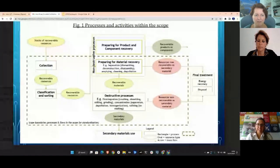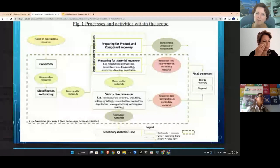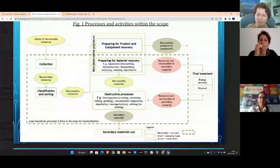Okay, right. Good. So, as I said, the non-recoverable resources coming from those non-destructive as well as destructive processes would then again go outside of the scope for final treatment, which would be either energy recovery or disposal, which we group together as final treatment. So this is really the process and activities within the scope of this ISO standard. And the operational requirements linked to it are that we classify and determine, and this is exciting, and I will share this with you, because we developed an entire decision-making diagram of a recovery pathway that will ensure that materials are recovered at their highest value, so that we see exactly if there's a quality loss or not. And I'll show you now how this works.